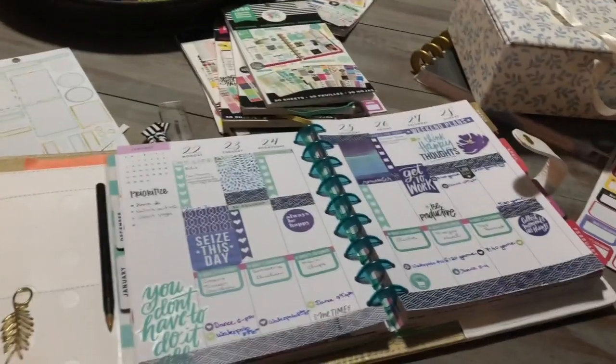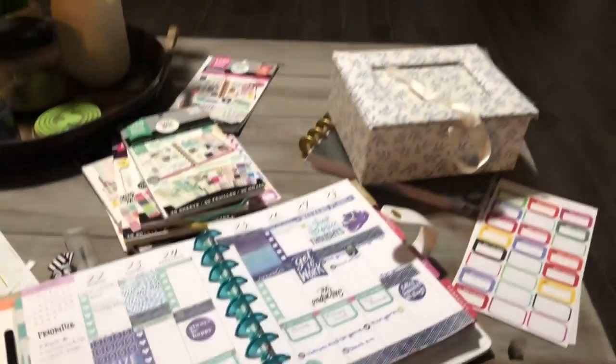And here's my planner and the mess that comes with it while I plan.